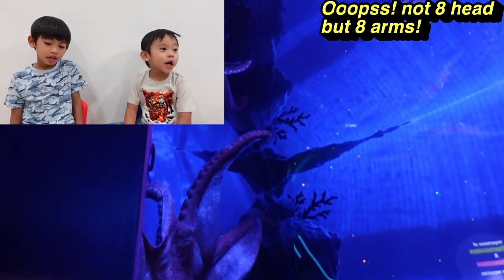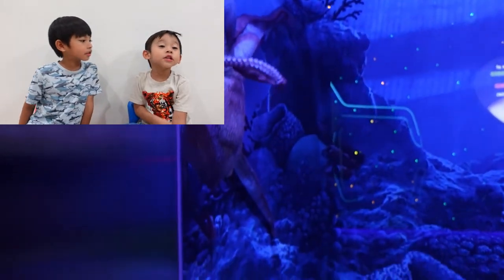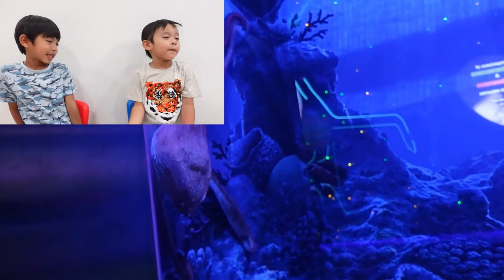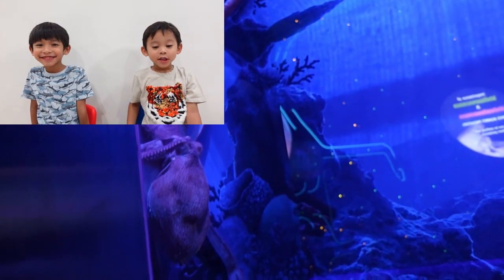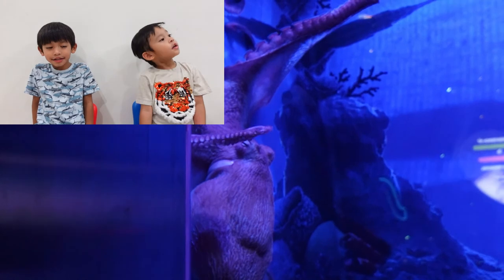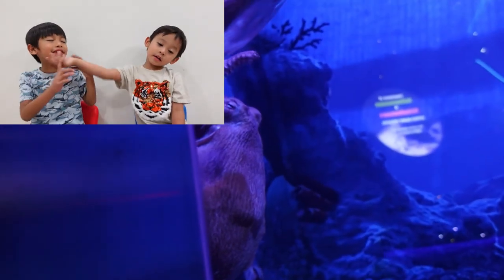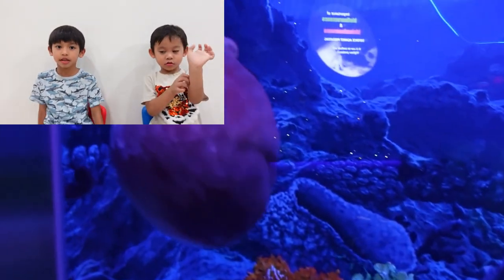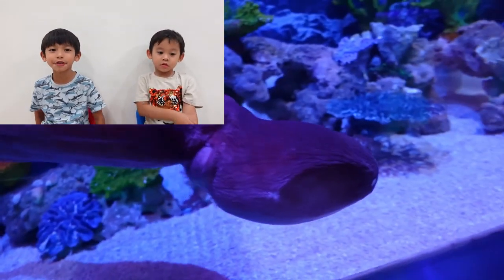Suckers like the giant squid, but they eat jellyfish, and crabs, and sharks, and fish. And they can squirt ink and squeeze. The biggest octopus is the giant Pacific octopus.